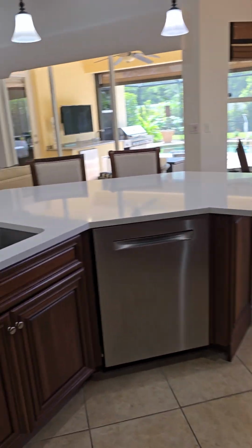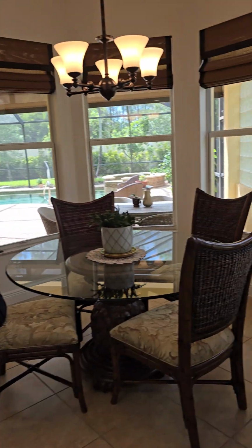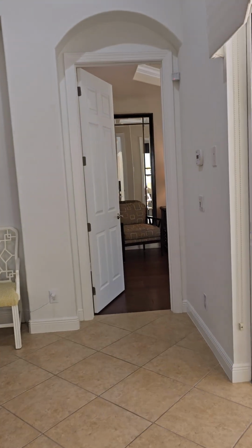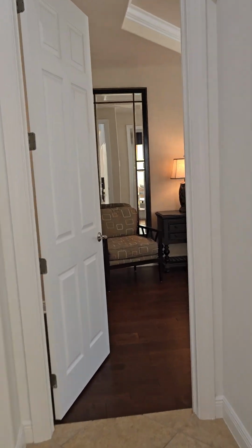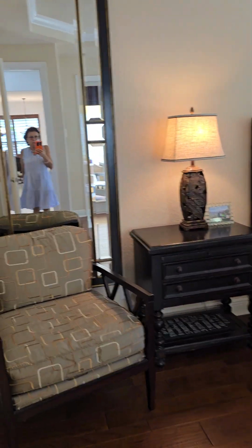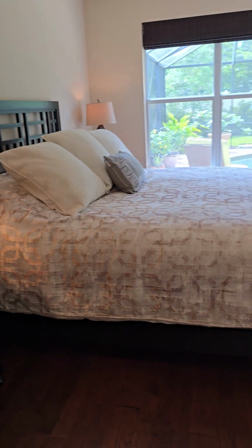It feels very good to come back. There's no really lost space in this house. I always love a house which was thought through, enough closets, that's very important in Florida, and no lost corners, etc., etc. So here we have a master bedroom.